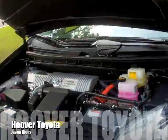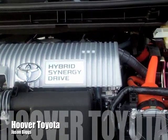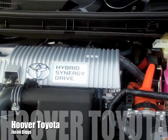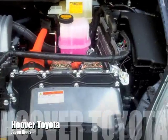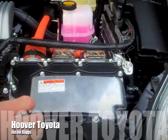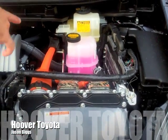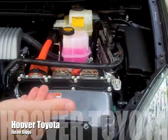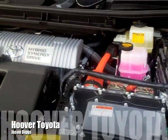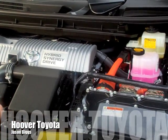Moving to the front here, I'm going to open up the hood and show you the hybrid synergy drive and the inverter converter. This hybrid synergy drive gas-fed engine is a 1.5 liter equivalent of 4 cylinders. Inverter converter, some great things about this technology right here is that it's harnessing power from the regenerative braking, sending it through these cables, converting it to usable energy, and to propel your vehicle. A combination horsepower of these two items working together, you've got a net horsepower of 134.